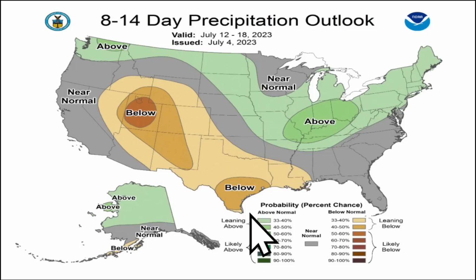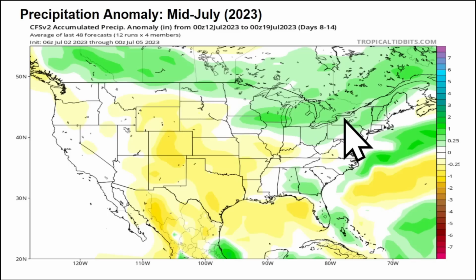But underneath that ridge axis, we're not going to see a lot of rainfall, a lot of sinking air, lots of sunshine, and then you have the northwest flow over the top here with the rain showers and storms and occasional severe weather events across the northern plains, the Midwest, and the Ohio Valley as we get into the middle of July. And that's where the rainfall anomalies and precipitation anomalies are trending, further north along the northern and northeastern periphery of that ridge, with the green shaded colors favoring above average precipitation and the yellows and oranges favoring below average precipitation across the Rockies, the central and southern plains as we get towards the middle of July.